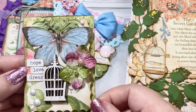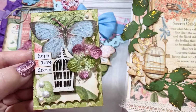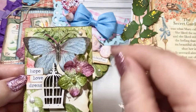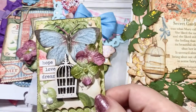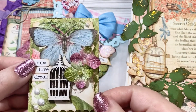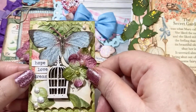And then also look at this. Hope, Love, and Dream, and she's got a beautiful bird cage on here and a beautiful way that this is all cut out in the scallops. Oh my gosh, your layering and your use of color is just stunning. Just stunning. So that is Paula's entry.